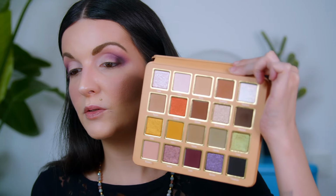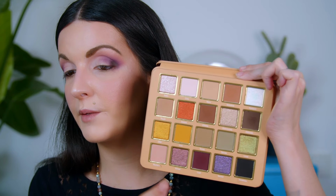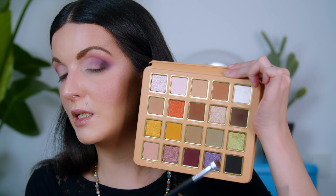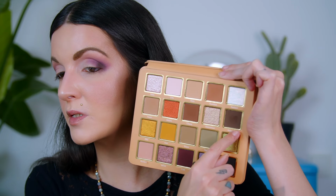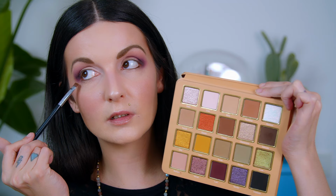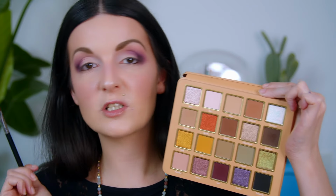So I'm just going to place the same colors that I did on my upper lid. I'm going to use the shade Rumor and place it on my lower lash line, this one right here. And then I'm going to deepen it up with the shade Lust and maybe just a little bit on the outer edges. Use the shade, what is it called? Delicate. Right on the outer corners of my lower lash line. So I'm going to speed you through that.